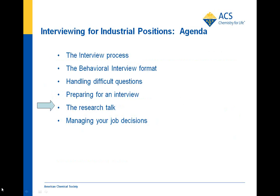So we've covered the interviewing process. Remember the 3 steps: the behavioral interview, remember to take your car wherever you go, handling those difficult questions, and actually doing your due diligence, preparing for that interview.